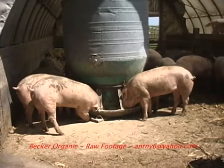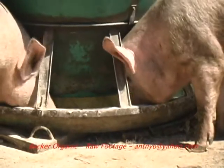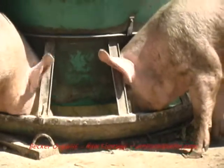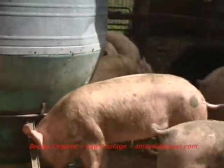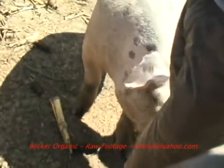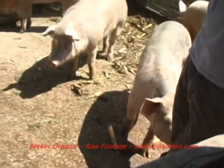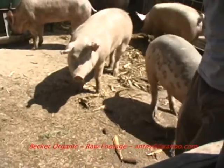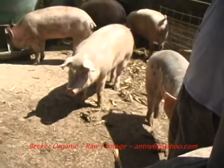Those pigs just get food out of that tank, and we fill up that container with food once a week maybe, and it just keeps flowing down so they can come up here and eat whenever they want, go to the back and lay in straw. They're very curious, and they seem to like to eat anything new that comes into their environment, including people's boots. So beware.